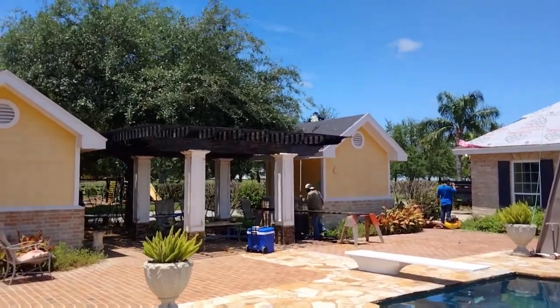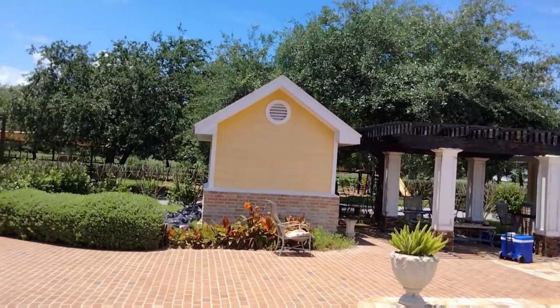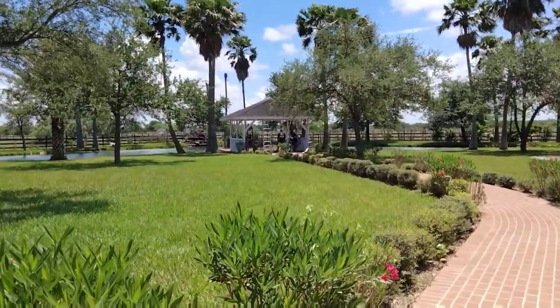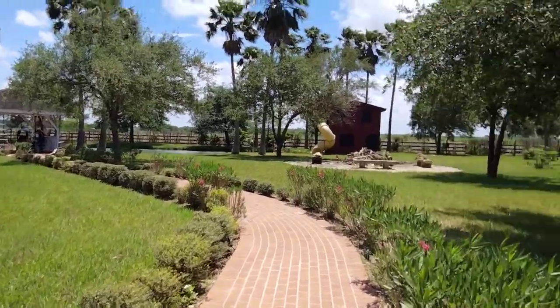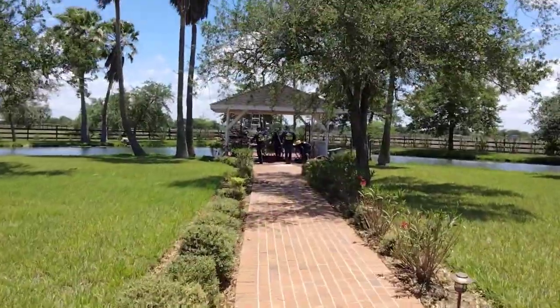So we're replacing the two outdoor restrooms he has. Well, I think one's a storage, the other one is a restroom. We're also replacing back here, which is a canopy. He also wants to replace his daughter's playground, which is back there.